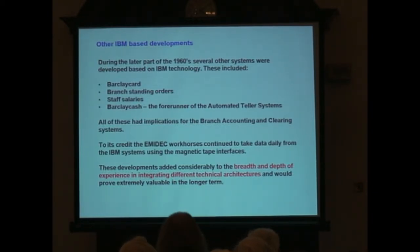But what was happening technically was really important, because all those developments were giving us an enormous amount of experience at integrating different technical architectures. And of course, today, we don't think anything of integrating different technical architectures, but in those days, it was different.